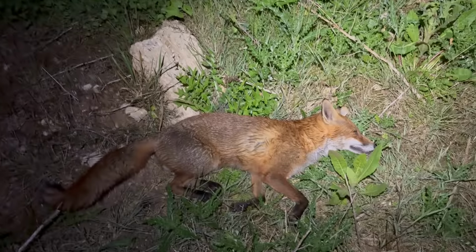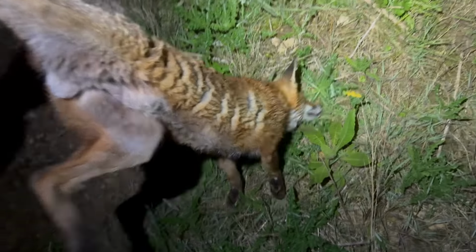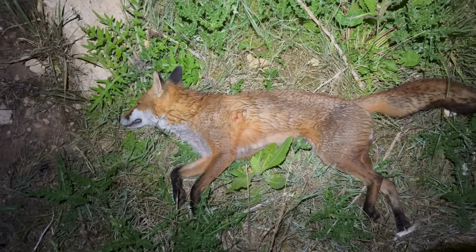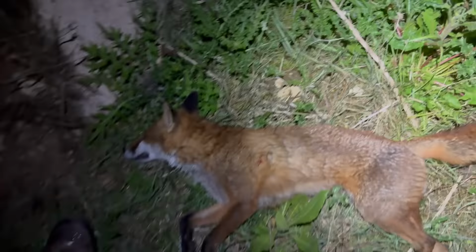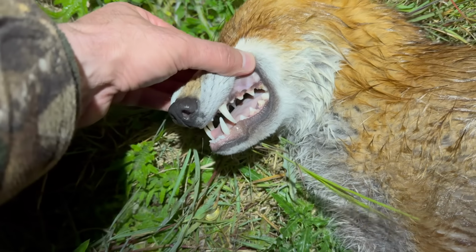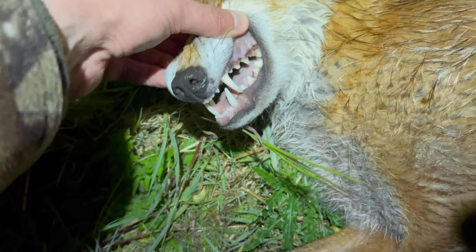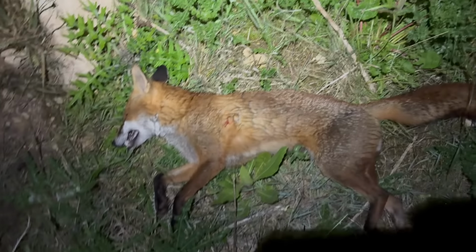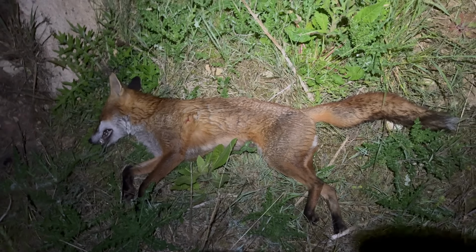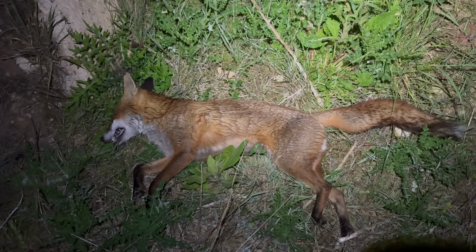Decent backstop there. Kept calling and got ourselves a lump of a dog fox. Fairly mature. So that's one vixen, 4 cubs and a dog. Bloody good result so far.